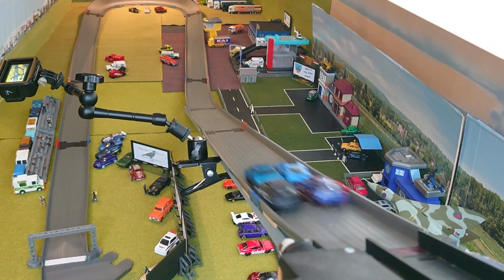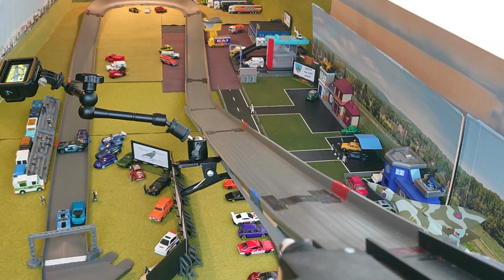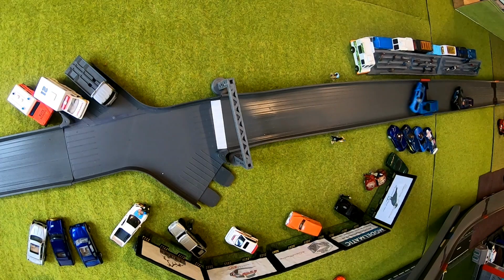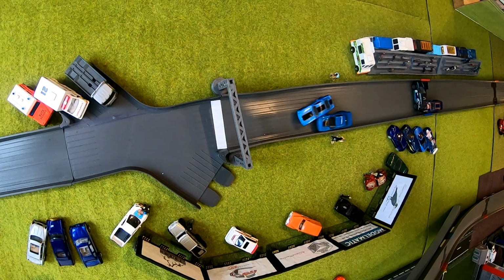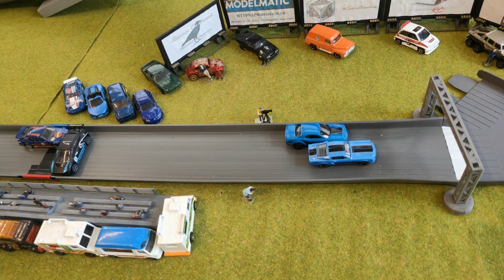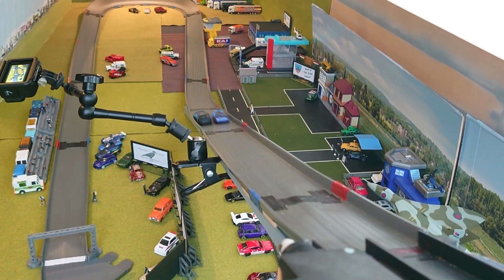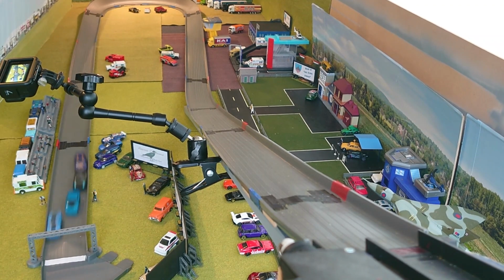3, 2, 1, race. And nobody gets across the line, we'll go for a reset. Three, two, one, race. Shelby, Demon, Jag, Cozzy.